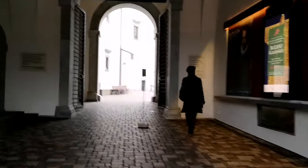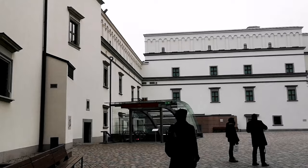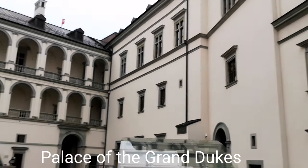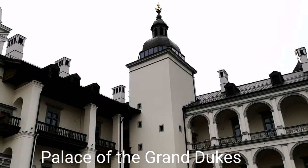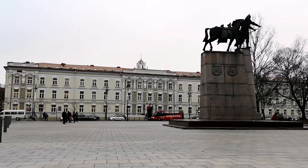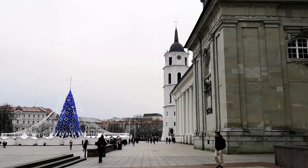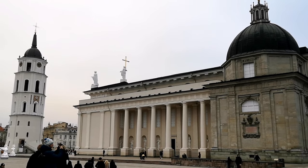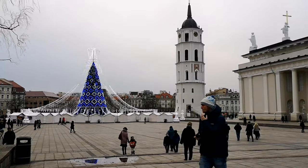And this is the palace of the Grand Dukes. I do really like this building, guys. Napakaganda niya. Maganda din ang view niya from Gediminas Tower from the top. Panoorin niyo rin, guys, hanggang dulo kasi may picture akong i-attach ng Gediminas Tower from the top. The Christmas tree, napakaganda as in.